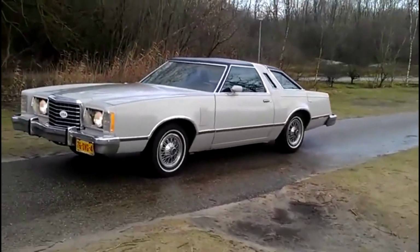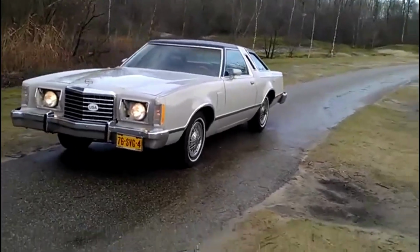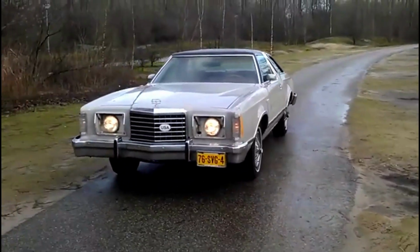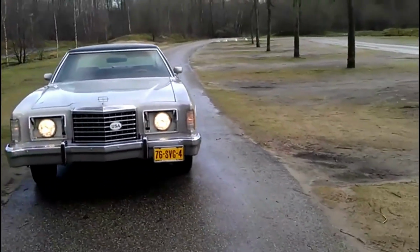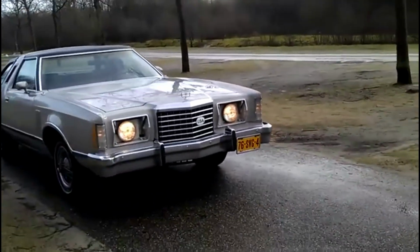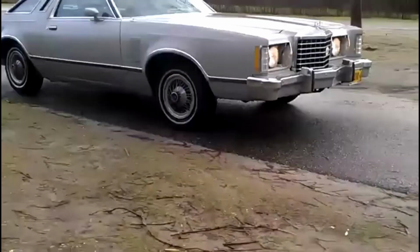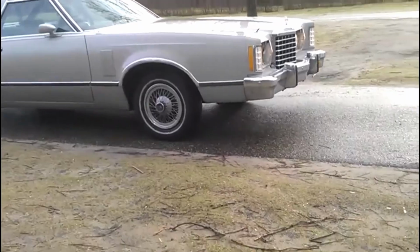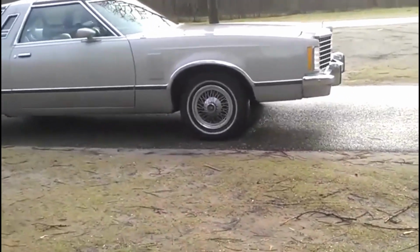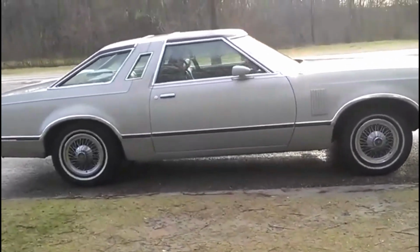5. 1978 Ford Torino. By 1978, the once beefy Torino had turned into a full-size boat with a muscle car face. Its design kept some aggressive cues, like a wide stance and strong grille. But under the hood, things were sad. The top 351 V8 made under 160 horsepower.